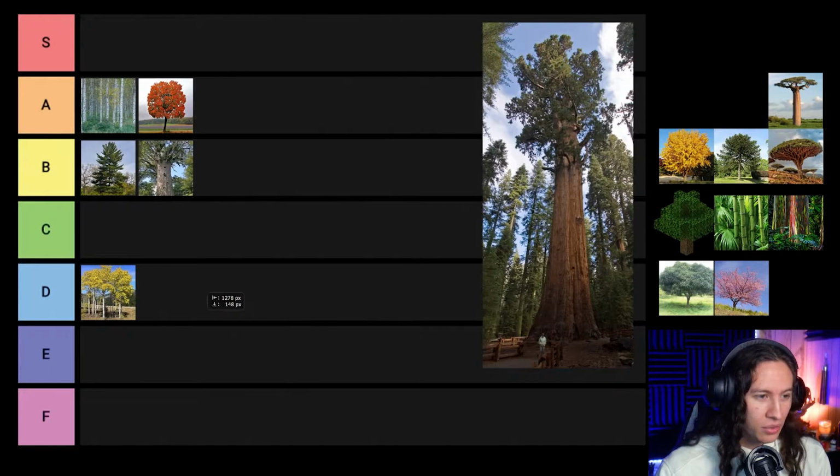It's the largest tree by volume in New Zealand, though not the tallest. It's known for its massive girth. Yeah. I know something else that's known for its massive girth. This one's pretty cool. B tier.